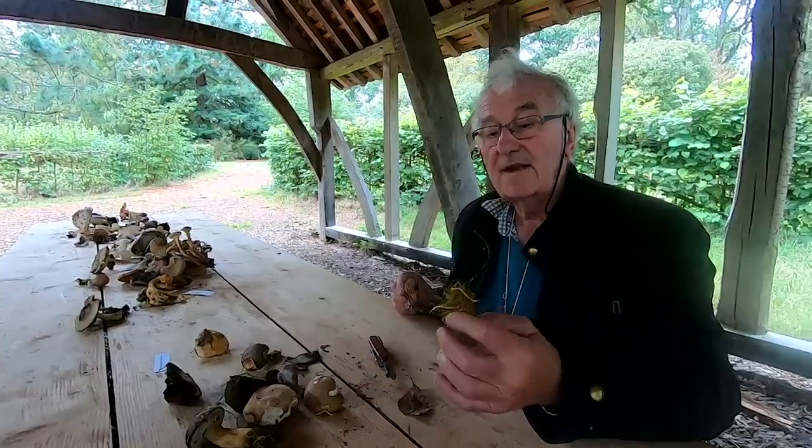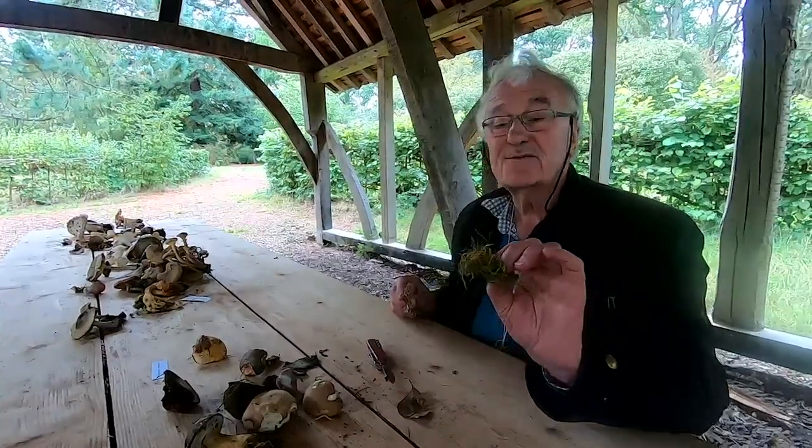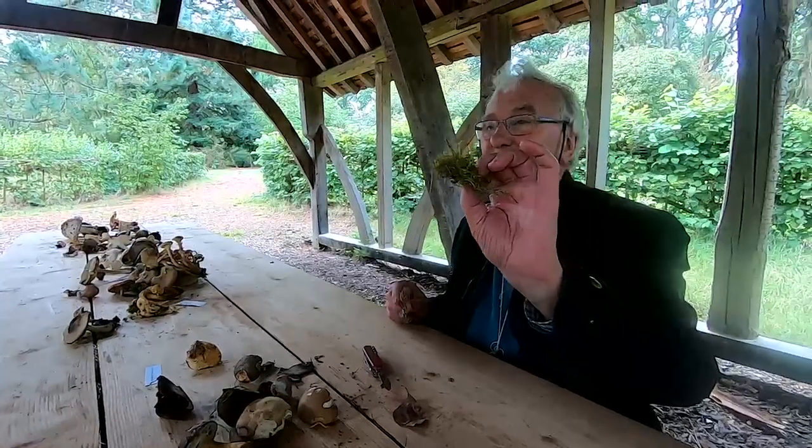Oh, that's looking a bit sad, I think. It's probably too sad to talk to. That's one that grows in grass. It's about the only thing we found growing in grass today.